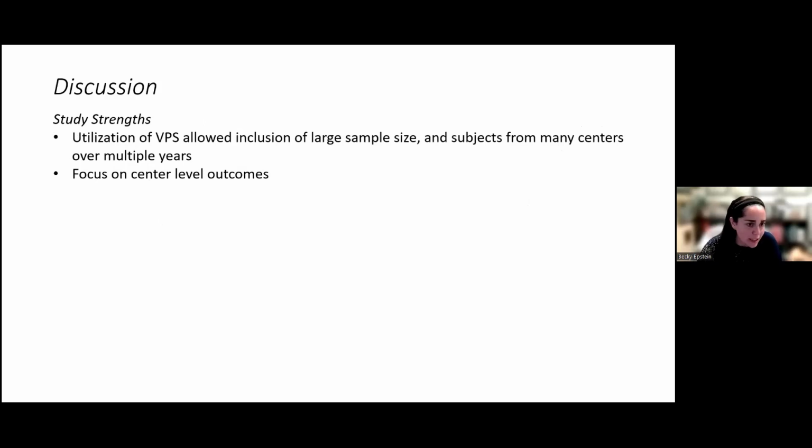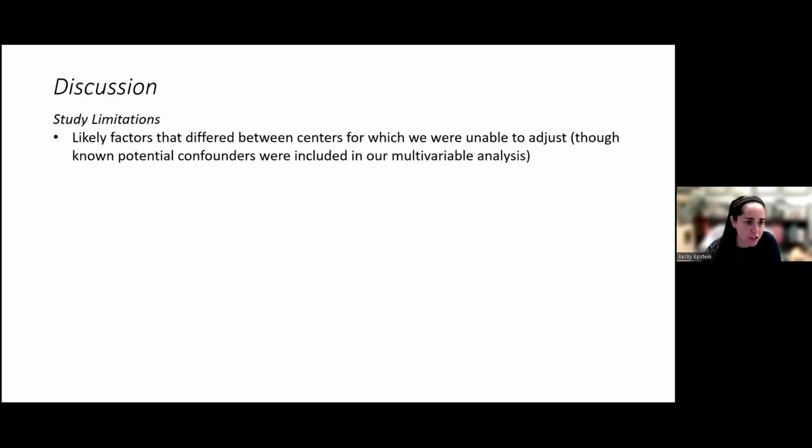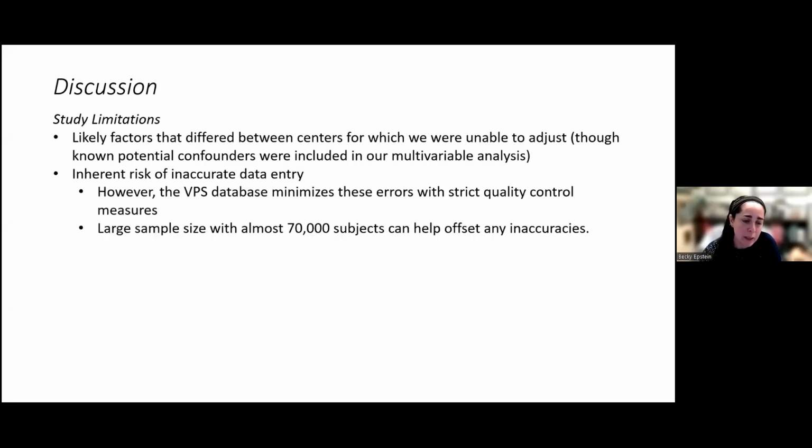The strengths of our study included utilization of VPS. So it allowed us to use a very large sample size and subjects from many centers over multiple years, and we were able to focus on center level outcomes. The limitations of the study: there are likely factors that differed between centers that we weren't able to adjust for, although what we did know of as potential confounders were included in our multivariable analysis.